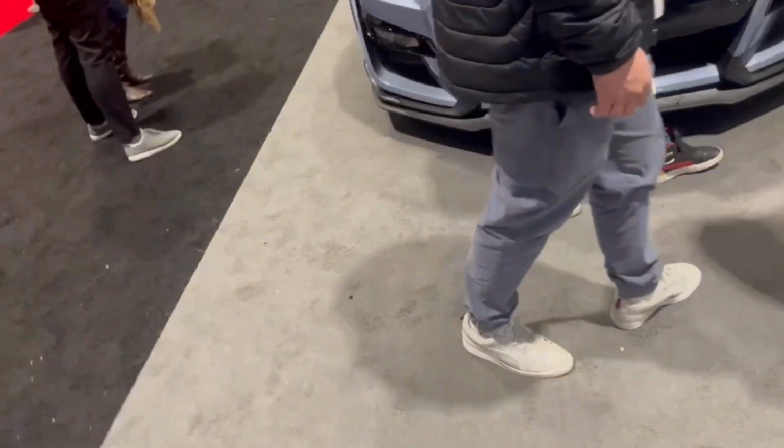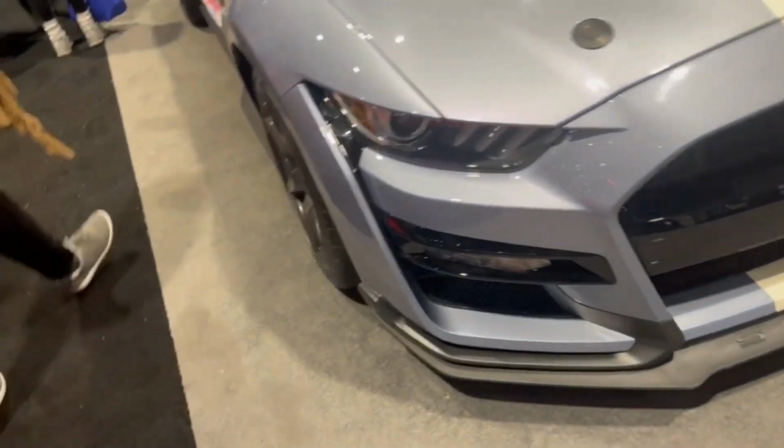Bro, I can literally get crushed by this. Yeah, how tall are you? 5'7". Like, bro, this is not right, bro. I don't like how they did that. Well, now we have the GT 500.